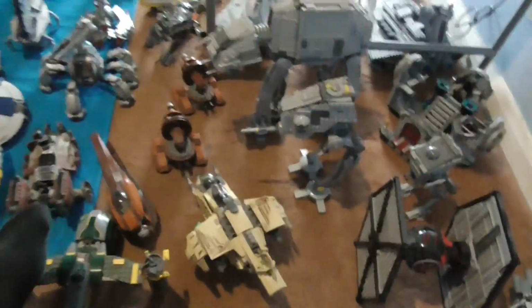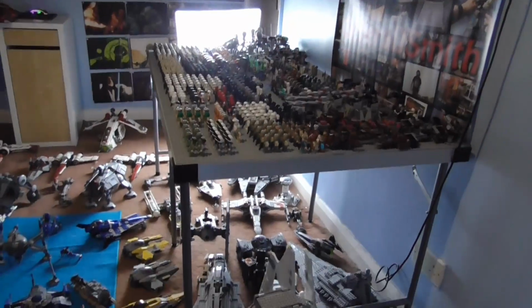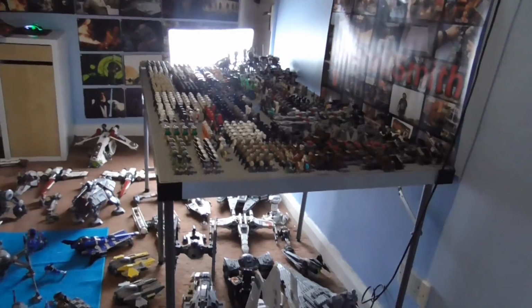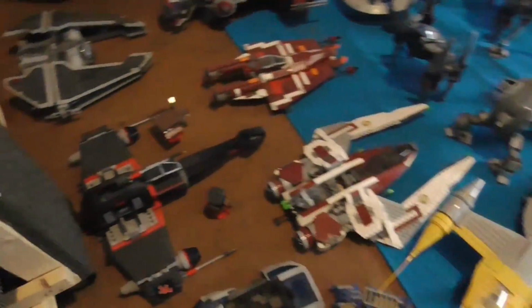So, yeah, just a quick little view then of the entire army from here. I'm sitting on my bed because I literally have nowhere else to go. But that is the gist of my main sets. Up there we have my battle packs and, well, not technically every single minifigure, but all the main minifigures. We have one of each. For example, I only have one Anakin, but I'll talk more about that in a second. So there we go. That's just a little look at my entire collection.